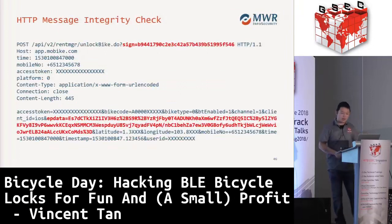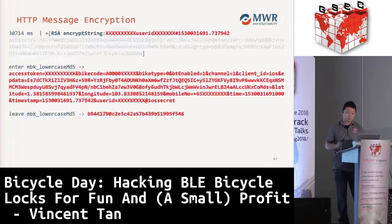Again, I've encountered various crazy integrity checks implemented by the developers. In the HTTP messages for the Mobike app, there's a sign parameter, and there's an EP data parameter. How are these formed? What are these? In this case, they have used RSA encryption to encrypt the user ID string with the date time stamp, and the output of that is then used in a message sent to the server. The sign parameter is basically a MD5 hash of data, the entire data packet that's being sent to the server.